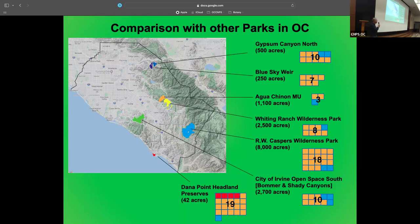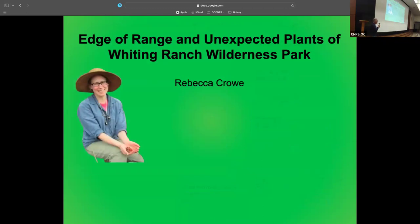And just to note, the blue are actually locally rare plants. The reds are ones that are extirpated. One of the plants that's been extirpated on the Dana Point Headlands Preserve is Bob's Daisy. Sadly, it used to be pretty common. That's where Bob and I first met it. All right, so anyway, that's a quick rundown on the rare plants. I think our next speaker is Rebecca.